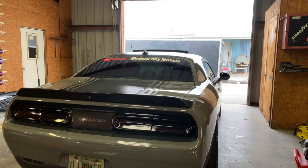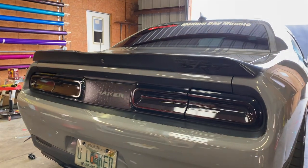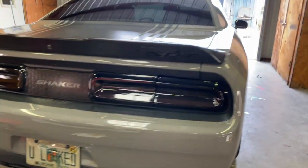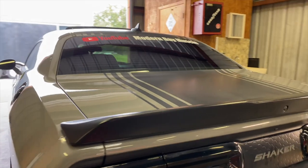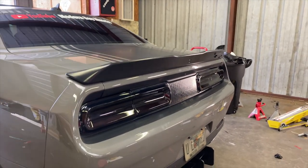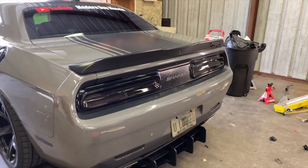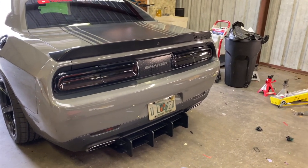I'm going to show you guys the final look, man. This is the final look, guys. Let me know what you guys think. Really like the contrast. Nick's recommendation, by the way, because I came with more of a smoke or satin. This looks way better. It ties in with the black and gray that I'm going for really nice. I like it, man. Let me know what you guys think.